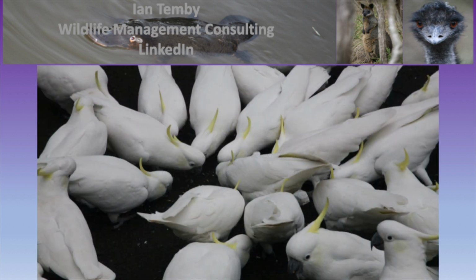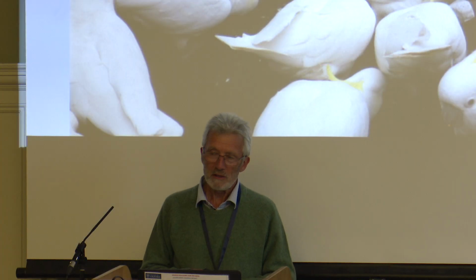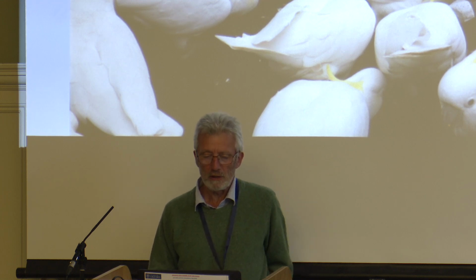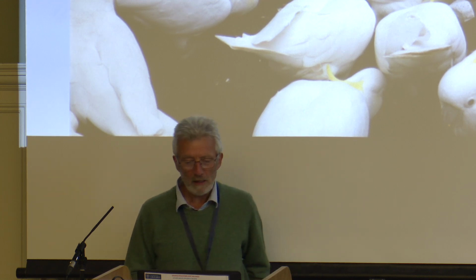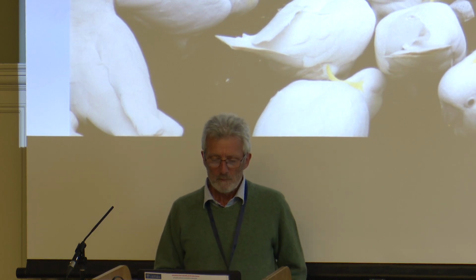Now, Australia's been called the land of parrots. We've got 56 species of parrots, including 14 species of cockatoos, which tend to be much bigger than most of the parrots. 10 of these cockatoo species occur in Victoria. Several of those cockatoo species have behaviours that bring them into conflict with people, including feeding in a variety of grain, oilseed and other crops, nut crops.